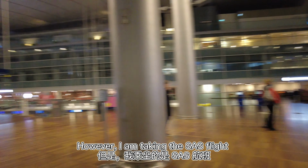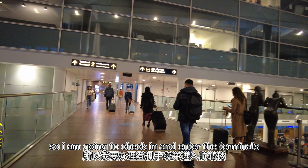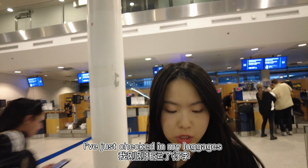However, I am taking the SAS flight, which allows checking in even a day before the departure time. So I am going to check in and enter the terminals. I've just checked in my luggage, so I am going to the lounge now.